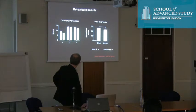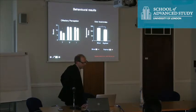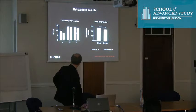When we looked at discrimination and identification, shown here, there was no significant difference. But as you can see, 16 is the maximum score, so we're probably very close to a ceiling effect. The reason being that, of course, this sniffing stick test is used in the clinic mostly for assessing pathology and not for measuring supernormal performance.